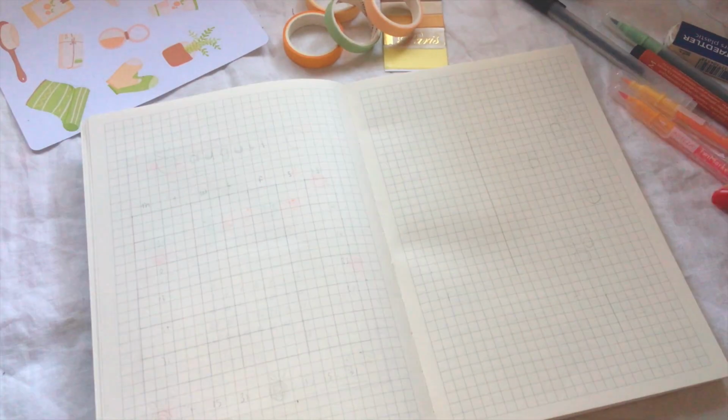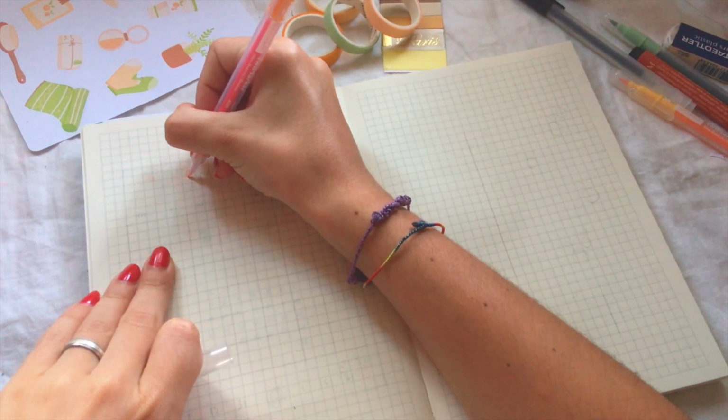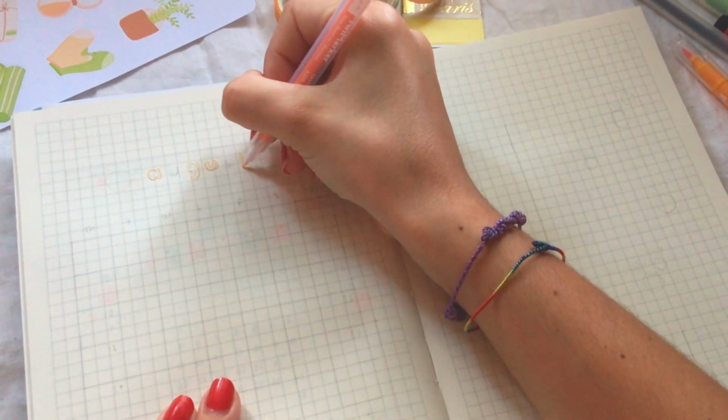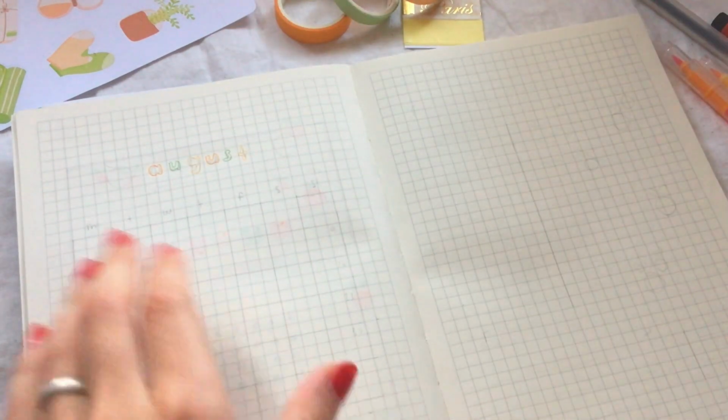I think that it's quite easy to recreate, both if you are one of my patrons and you can use stickers or the monster kit that I use, but even if you don't own it, you can doodle your tangerines.